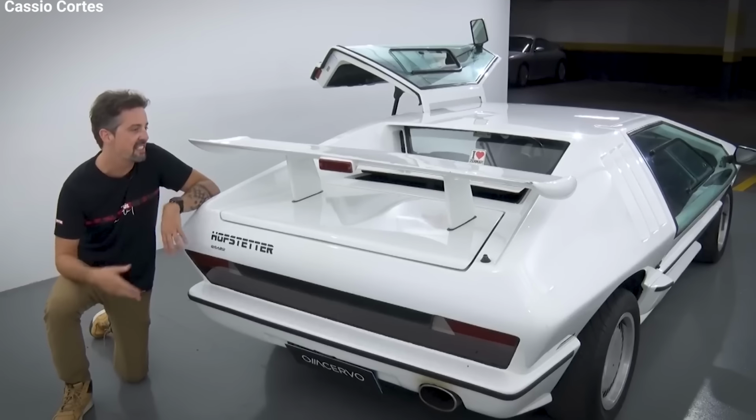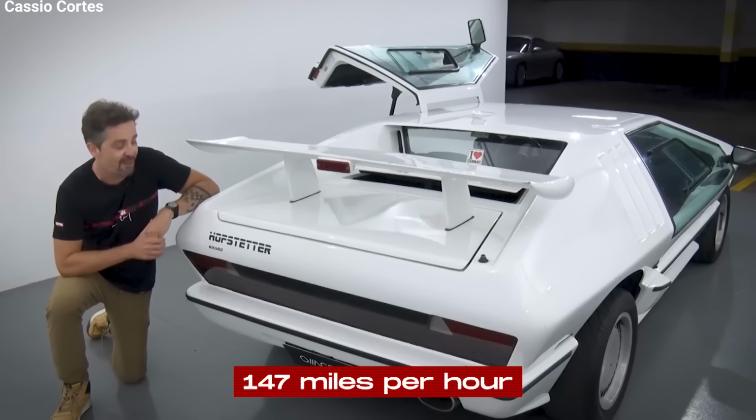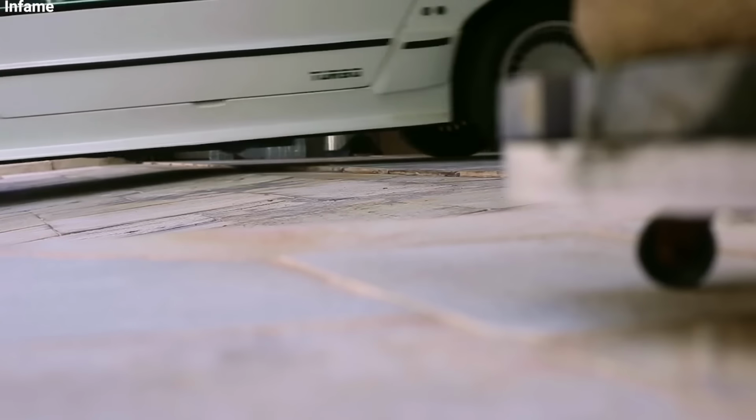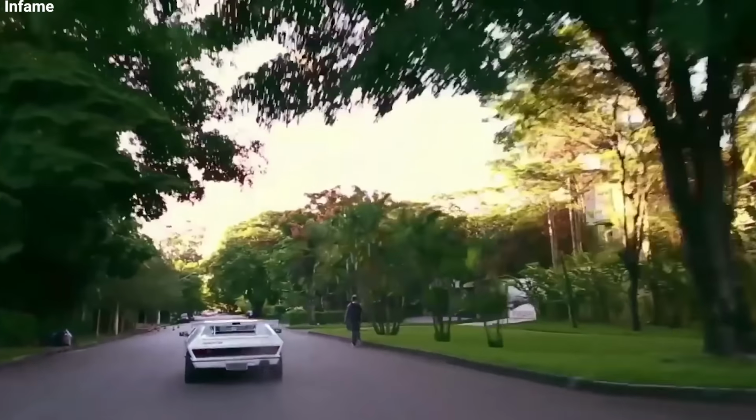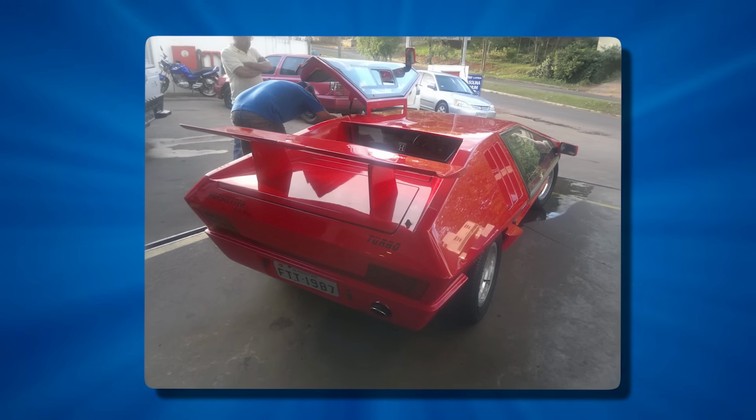This extra power allowed the car to reach speeds of up to 147 miles per hour, putting it in the same league as many European sports cars of the time. The Hoffstetter Turbo wasn't just about straight-line speed, though.